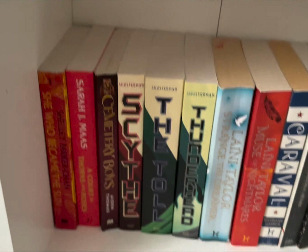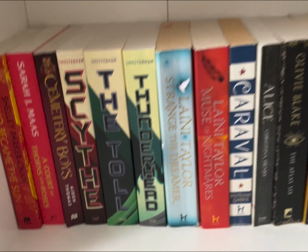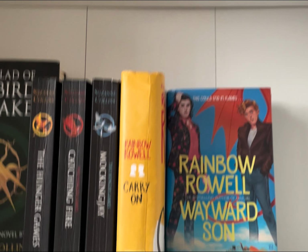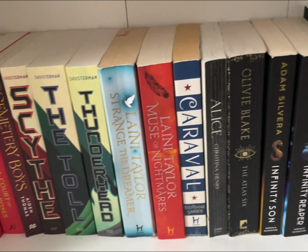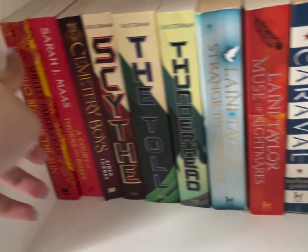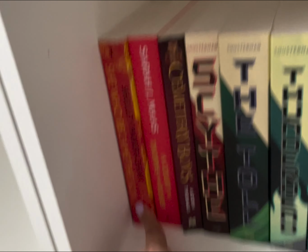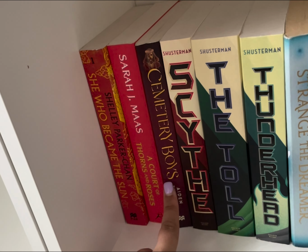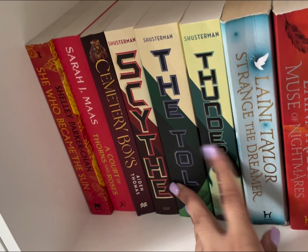And then here, we basically got a bunch of random fantasies. So basically, the first three shelves were series, and then these are just random fantasies that I either have read or have yet to read, except for the Scythe series, which is also a series. We've got She Who Became the Sun, A Court of Thorns and Roses, which are both on my TBR, Cemetery Boys. We've got the Scythe series, which are also on my TBR.